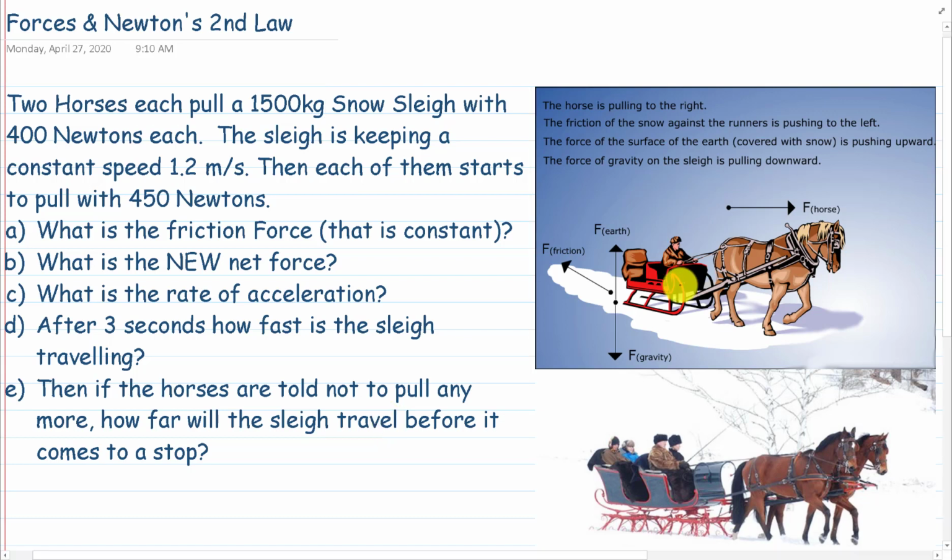Here we go. We have our sleigh, and gravity is pulling down on it, and the earth is pushing back up on it. That's called the normal force. And the horses pull, and the friction pulls back. So the horses are pulling to the right here. The friction of the snow against the runners is pushing to the left. The force of the earth is pushing upward, and the force of gravity is pulling downward. So here is more of the question that we have, the one with two horses and a bigger sleigh because it's 1,500 kilograms with the people in it. So let's figure it out.